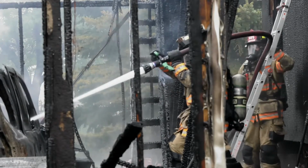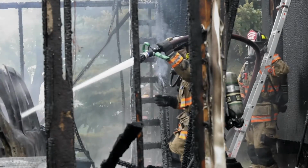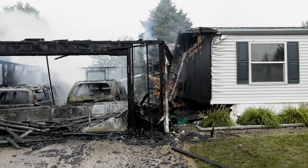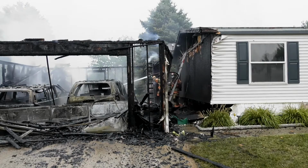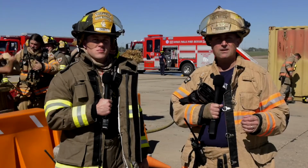Luckily, no one was hurt on this fire, but it's a good reminder to make sure that you have your smoke alarms tested and checked, as well as keeping your flammable liquids like gases and fuels in a safe place in your garages.